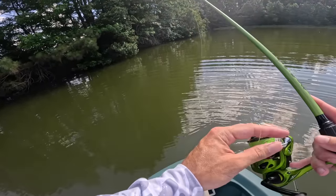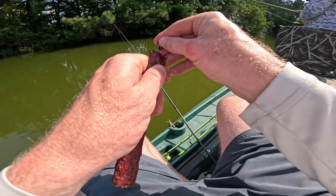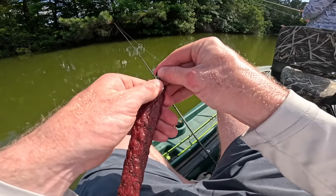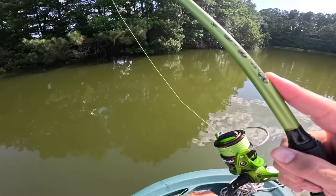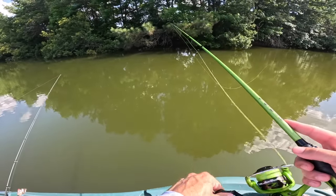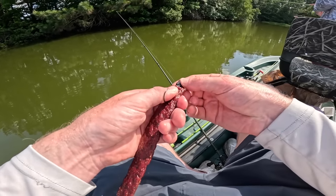Dude, I can cast this thing so far, too. The sweet tart's rope's looking crazy, man. You're putting the whole thing on? Well, that's what we gotta do, dude. I mean, I need that girth. How big? Did you watch him eat it? Yes. Like a 3-pounder. Came up and just chomped it.